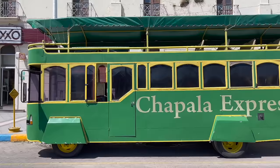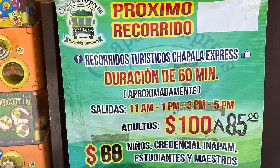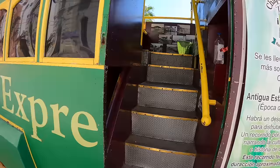Behind us here is the Chapala Express. It is a trolley that you can take a tour around the city on. It costs 100 pesos, which is $5, and lasts anywhere between 45 minutes and an hour. We think it would be really nice to see the city this way, get some history. We haven't done it, but if you do, do let us know how it is in the comments.